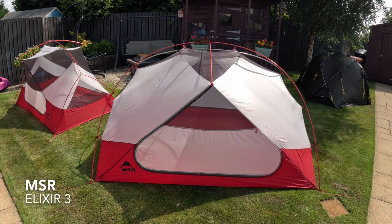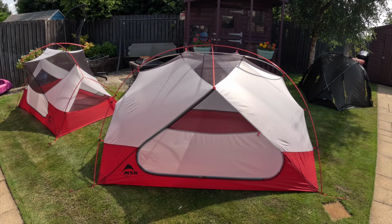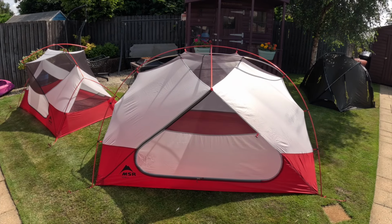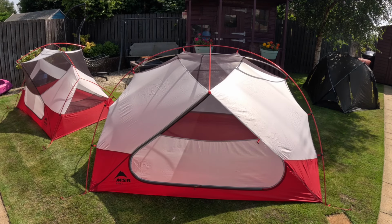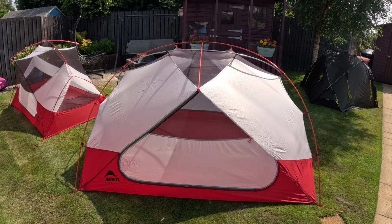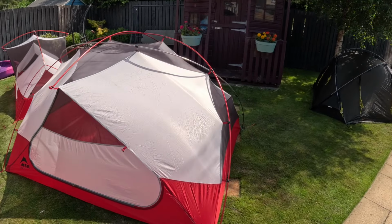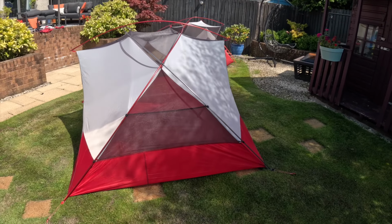So we're going to start off with the MSR Elixir 3, which was my first backpacking tent that I bought, but I was using it for myself and for when I wanted to take the 2 children, Cameron and Jennifer, out in it. As you can see, I've not put the fly sheet on yet, just to let you have a look at how it pitches.